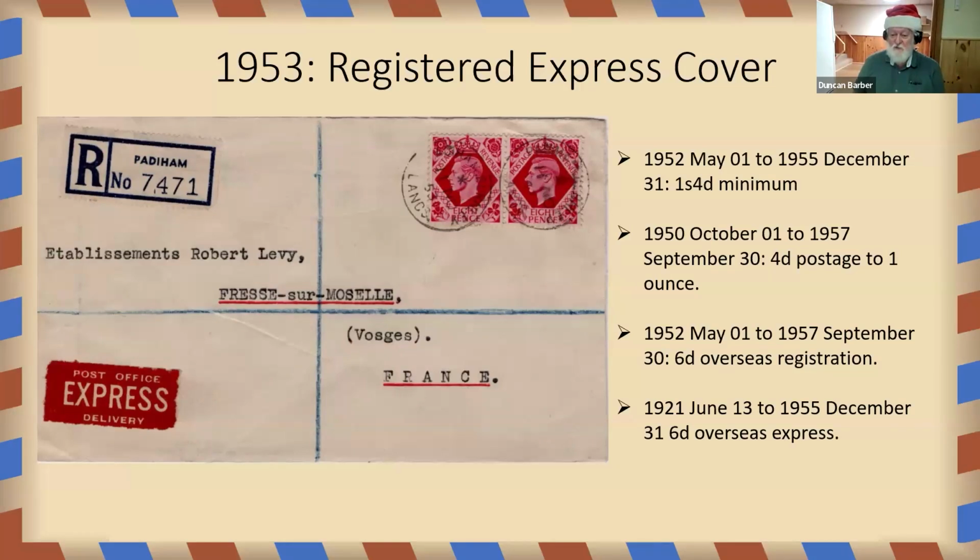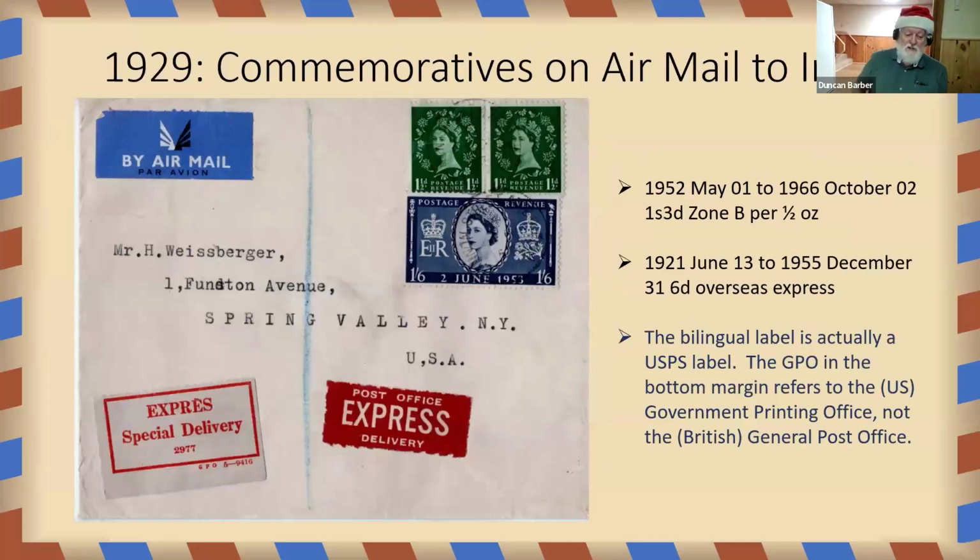The registration lasted for 5 years. And the postage was also somewhat short-lived. So there are typically more registered express rates in a given time period than there are any of postage rates, registration rates, or express rate fees. Yes.